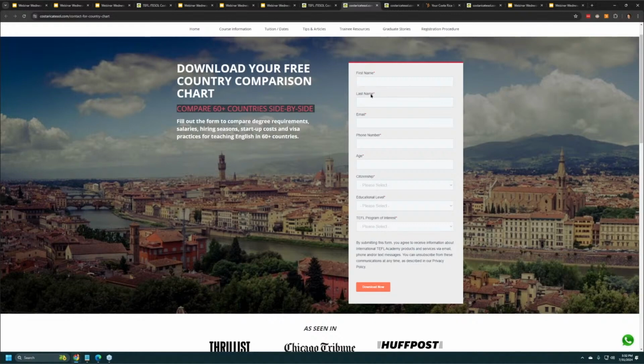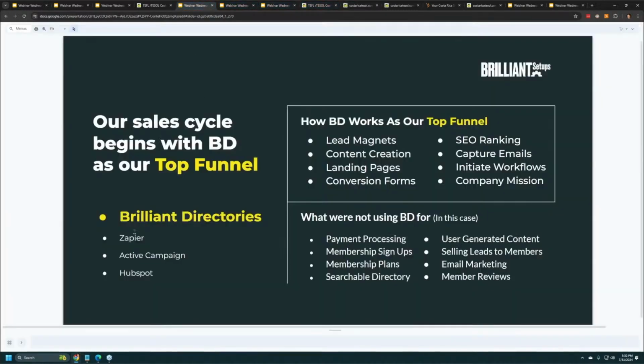Well, when people download this, Zapier can take that information and send it to another platform like ActiveCampaign that does email automations. And that way you can have emails go out that continue to nurture the brand to people who've downloaded your lead magnet without you having to manually manage it all.